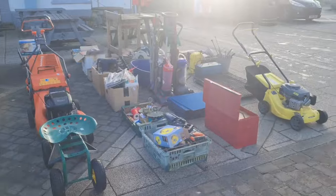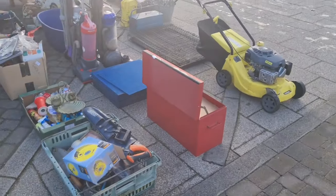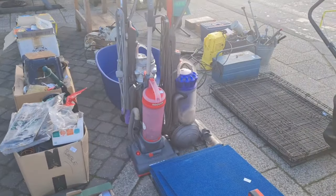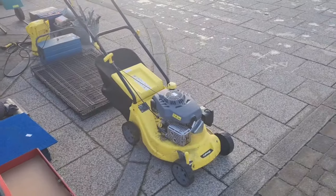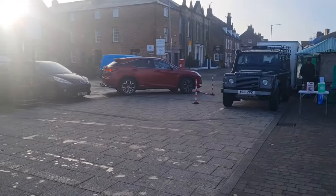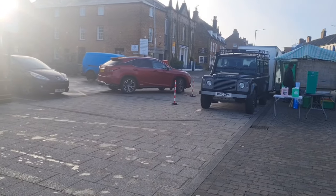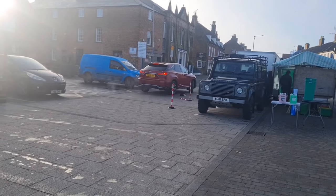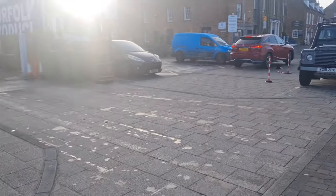So there we are, guys. Here is today's auction. Here is what's here. I think we both know the one thing I'm interested in. Oh, the old boy's just hit all the signs over there. Look at that, he's all over the signs.